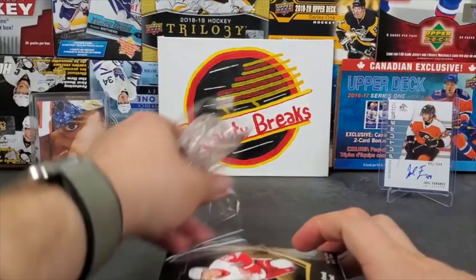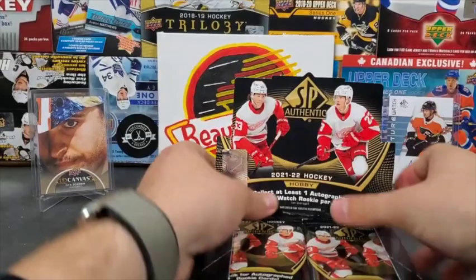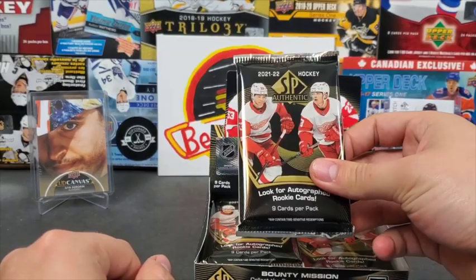This product is pretty hit or miss, so let's hope we can pull something good. In my opinion, we still get the same amount of Future Watch autos and stuff. This configuration could be pretty cool. So let's get at it and we'll see what inserts and other cards we get.